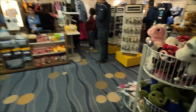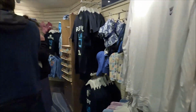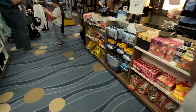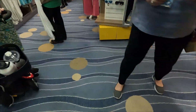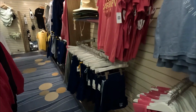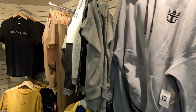Alright, it's crowded, but I'll try to take you through the souvenir shop. Different stuff. Typical. What I can tell you is that if you're a big person like me, they do not have too many of the sizes for us big people. Definitely a lot of mediums. Now I don't know whether they just got finished on a 13-day cruise and that's why they're limited.